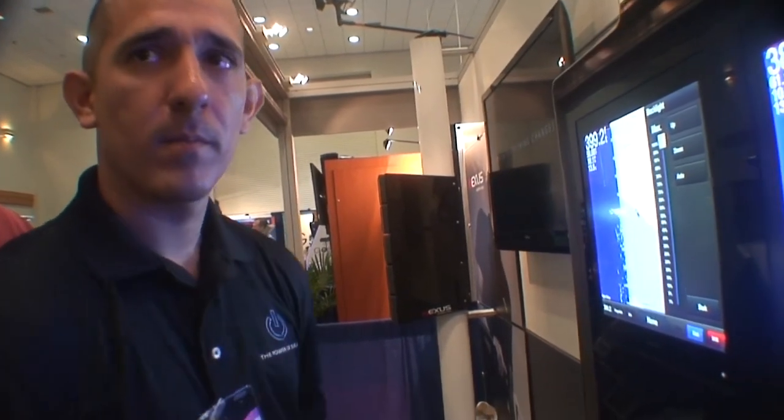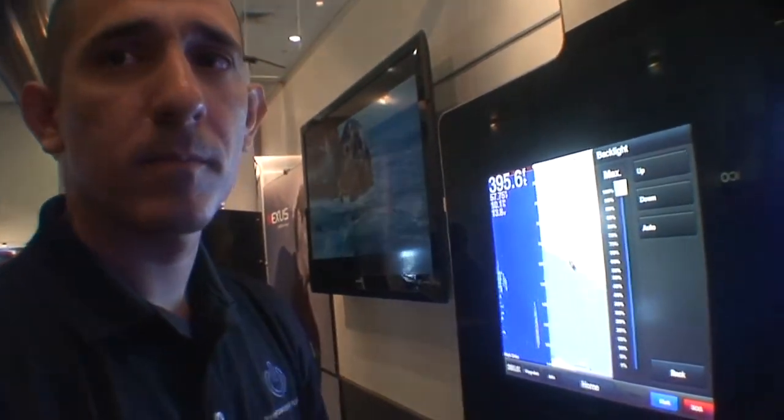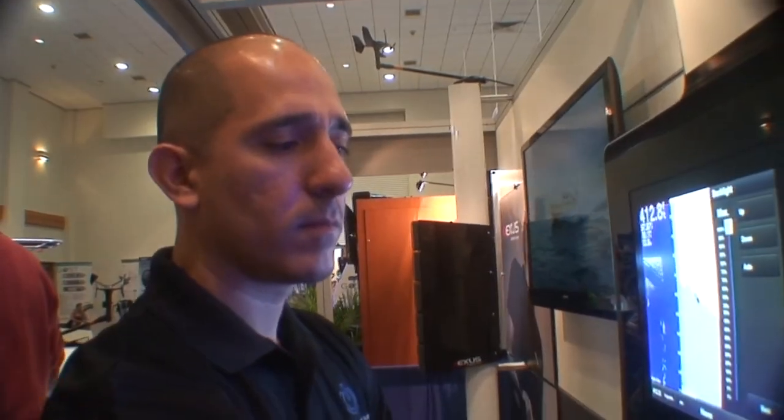So does each screen need its own processor? Each screen needs its own processor. If you have multiple screens with a single processor, it'll clone the video. Okay, so you could have two down and two up and run that on exactly two processors. Okay. All right, well, that's very nice.